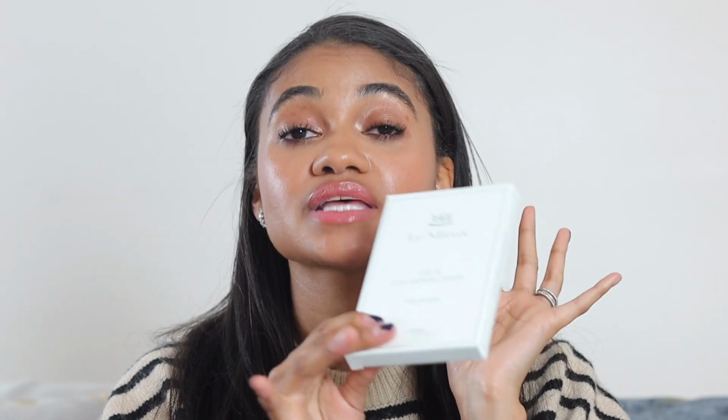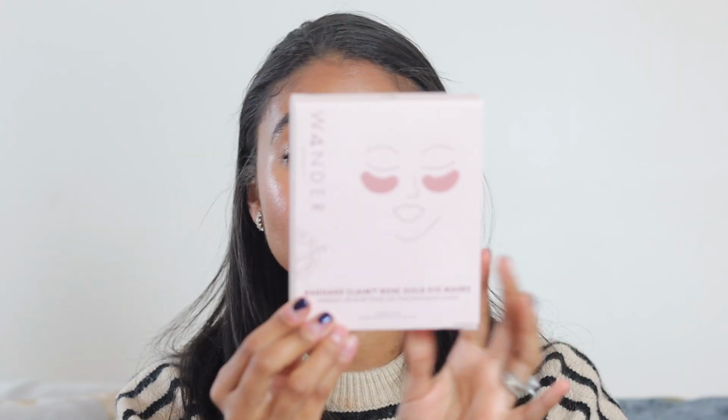And again, I have backups of this eye mask, and I keep boxes just around because I also don't find them to be wildly expensive. They're very, very nice and very, very good. So then next we have these ones from Wander Beauty. They are their baggage claim eye masks.